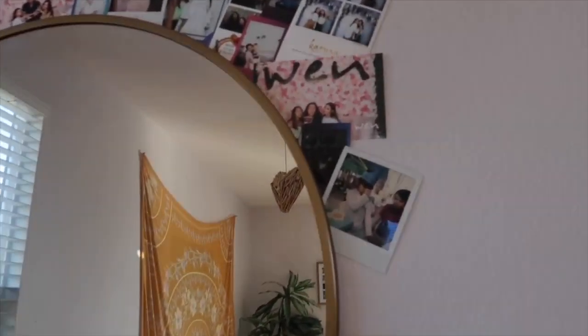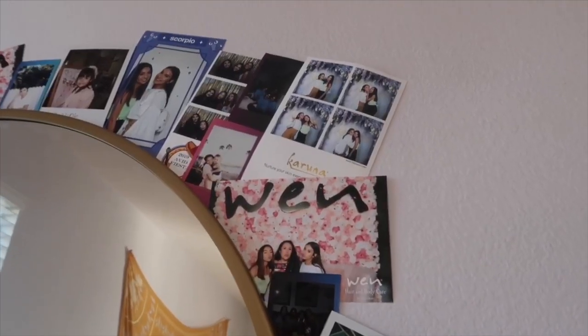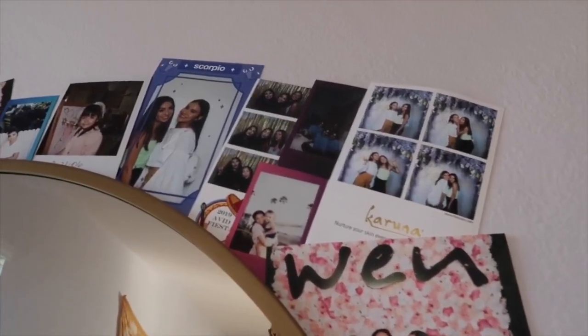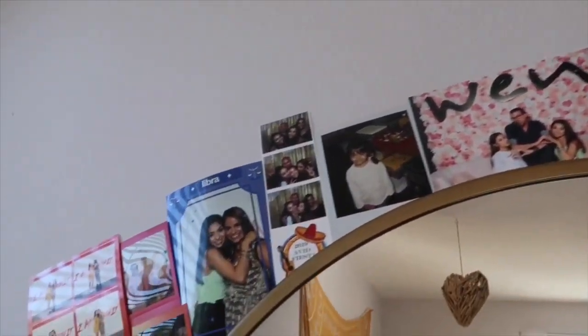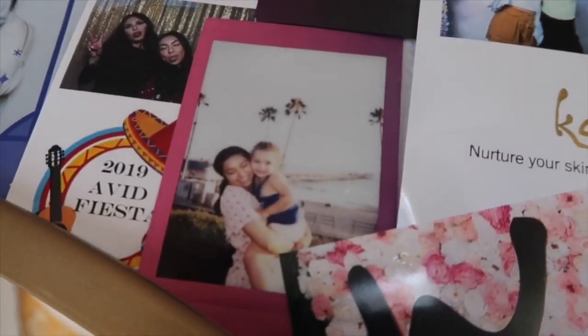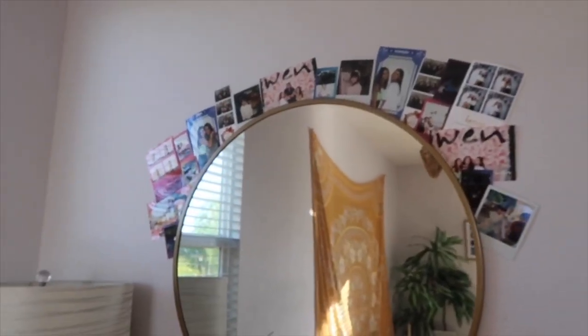And right above, I have a bunch of photos. They're a bunch of women who mean so much to me. I have my family, I have some friends, my sister, and I love the colorful vibes that I have. I have this adorable photo of my niece and my sister and I love her so much. And then I have to show you guys this photo right here because it's just the cutest photo ever. So yeah, I love the colorful looks and I love how you can see it in all of my mirror photos that I take.